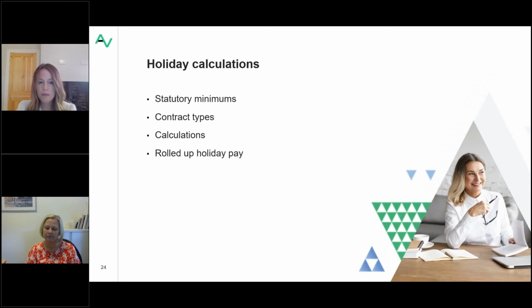For those who work full-time, it's easy as they receive 28 days or whatever additional entitlement that you offer. It's slightly more complicated if they work condensed hours. This would be longer shifts but on fewer days, but essentially they're entitled to the same number of days where a day is equal to whatever they normally worked on that day. Part-time entitlement can be calculated based on a pro rata number of days or hours as the full-time equivalent. And bank holidays that fall on working days can count towards holiday entitlement, but this depends on what's in the contracts. But there's no legal entitlement to bank holidays as holiday.